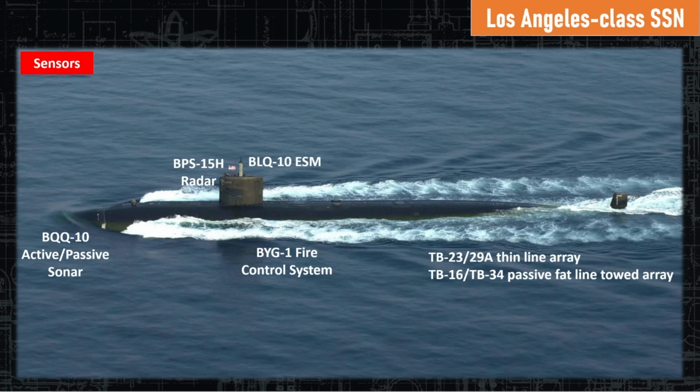Let's talk about towed arrays coming out the rear end. So you have a towed array that comes out on the port side. The towed array comes out on the starboard side. And so the one that comes out on the port side is the TB-16 or TB-34 fat line array.